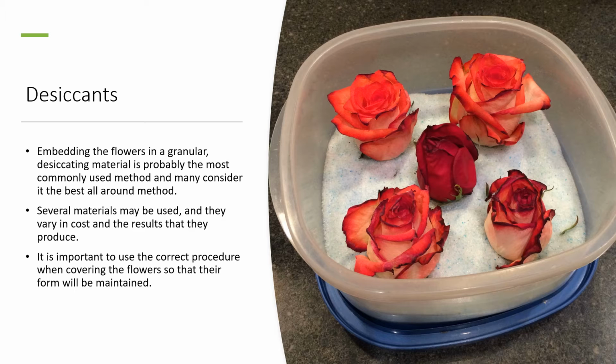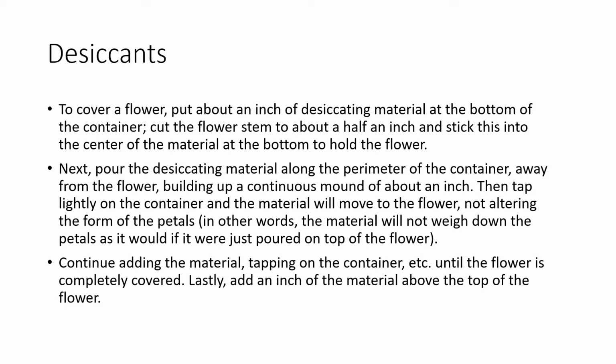a natural shape. Several materials can be used, and they vary in cost and results that they can produce. So it is important to use the correct procedure when covering the flowers so that their form will be maintained. You don't want to mash the flowers in this technique. So to cover the flower with the desiccants, you want to put about an inch of desiccated material at the bottom of the container. You want to cut the flower stems to about a half an inch and stick this into the center of the material at the bottom to hold the flower up.